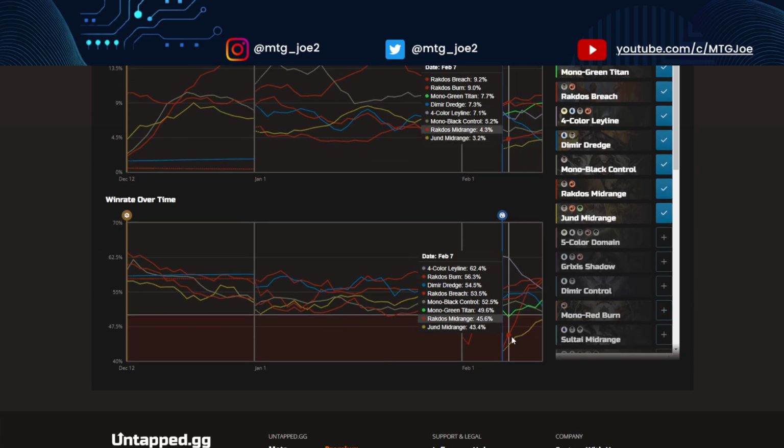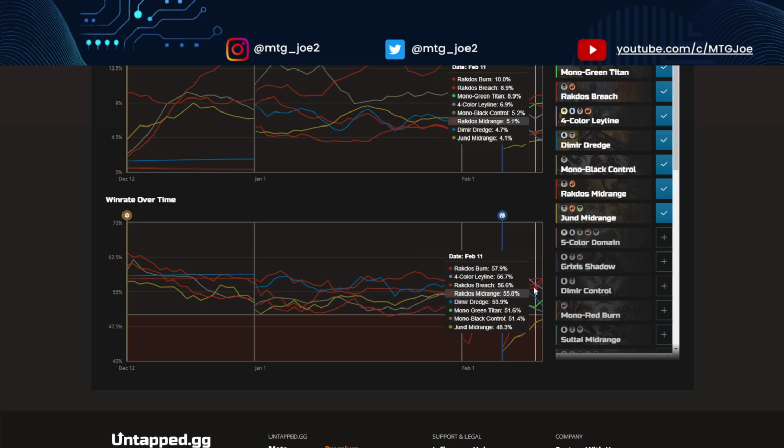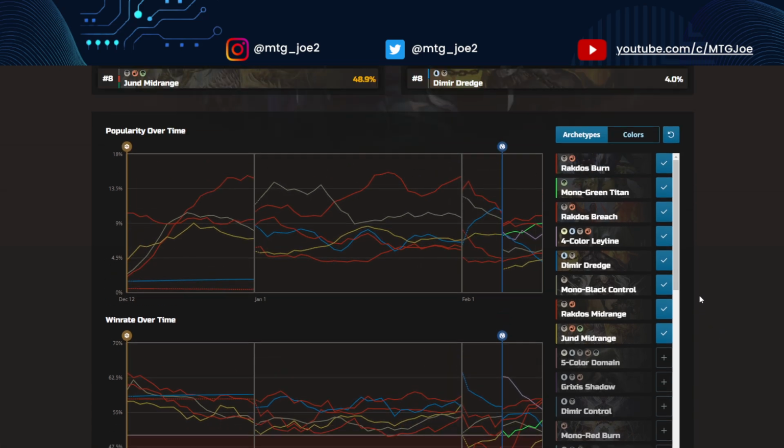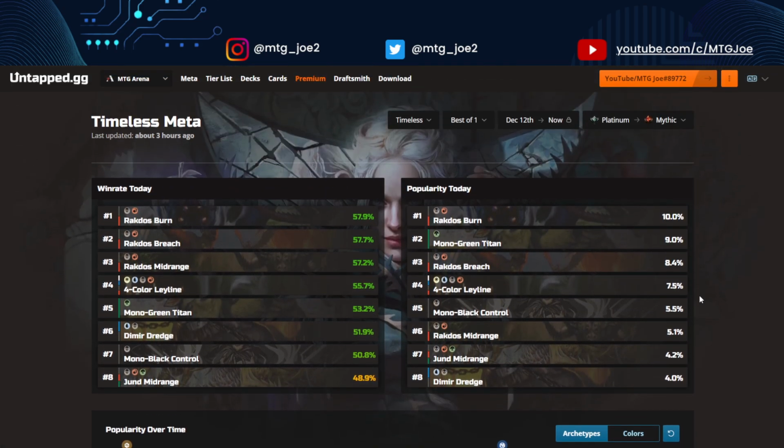The Jund deck's been doing terrible. Similarly, Rakdos Midrange has actually picked up a bit, but the Jund Midrange deck has improved its standing in the last day to 48%, and it's been as low as the low 40s. The Jund deck's much more of a best of 3 deck than a best of 1 deck.